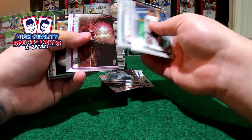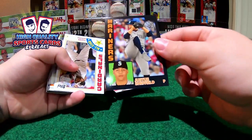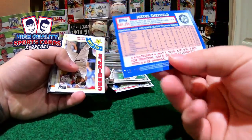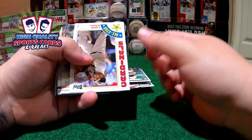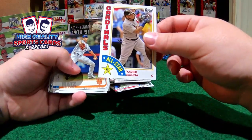Nice hit, beautiful one. Here we get a nice man in black. Gary Sheffield, number 299 for Seattle. Nice piece for the Mariners. Smiley Shaw, buddy, congrats on that one. Jerry Molina, All Stars.